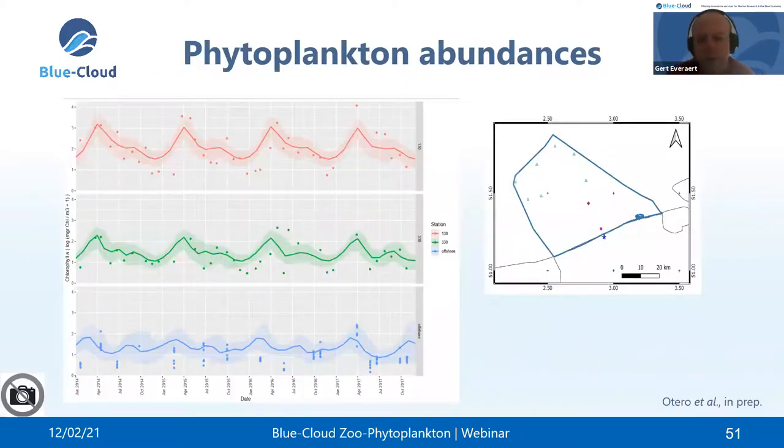So this is how it looks. On the right hand side, again, we have our study area. Here on the left, we have three panel plots. In the x-axis, we have the time. In the y-axis, we have the chlorophyll A concentration on a log scale. And then we have three panels. The first panel is for the coastal zone. Then we have a midshore panel from this zone. And on the bottom, we have the panel of the more offshore locations.